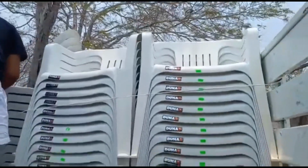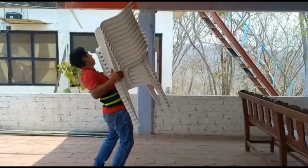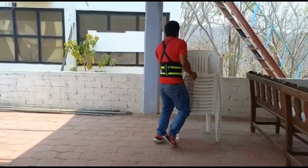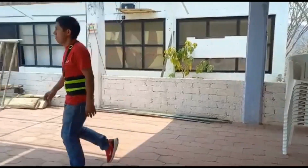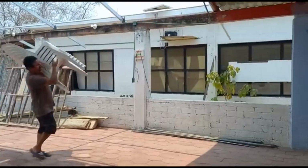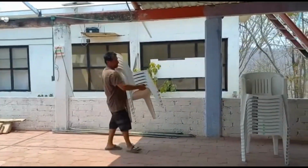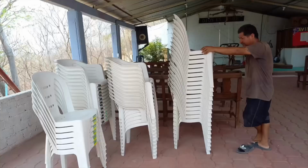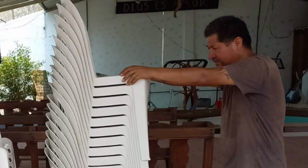So the armed chairs are for inside the church assembly area, and those are the ones I'm talking about. The next set of chairs that are being brought in do not have arms, and they're for the comedor, the eating areas, so that they can put them closer to each other. So sometimes you just got to stop and say, thank you, God.